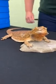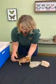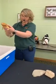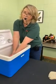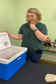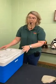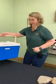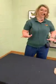And has Stan ever dropped his tail since he's been at the Akron Zoo? No, so that's one of the things that we are very careful with, is their tails, because if they do come off, it takes so much energy for them to grow it back, and we want to make sure that they don't have to use all that extra energy to do that, and they stay nice and healthy. So Stan has never dropped his tail. Yay! All right, so those are our desert lizards.